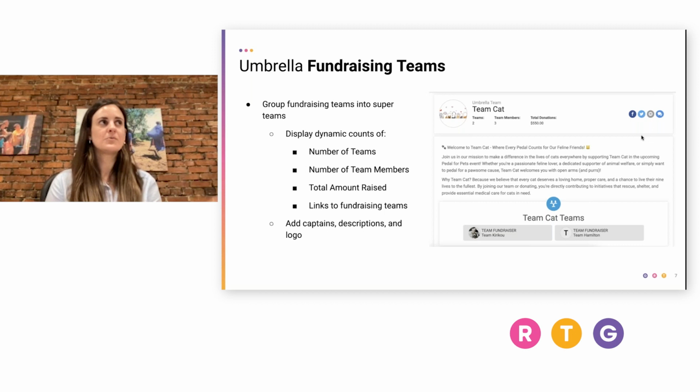And so what it really lets you do is create this higher level. It might be for schools, it might be for corporations, like there might be a team RunSignup, team GiveSignup, team TicketSignup that are all part of the signup team. So it lets you have this flexibility and this extra layer of teams on top of your existing fundraising teams.